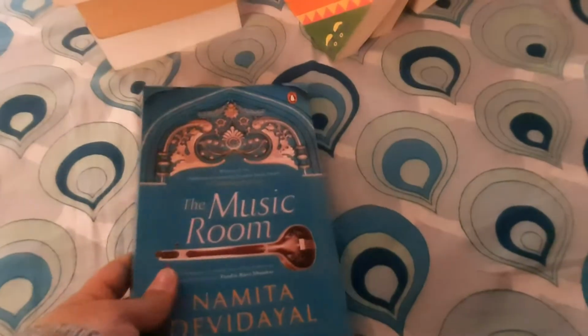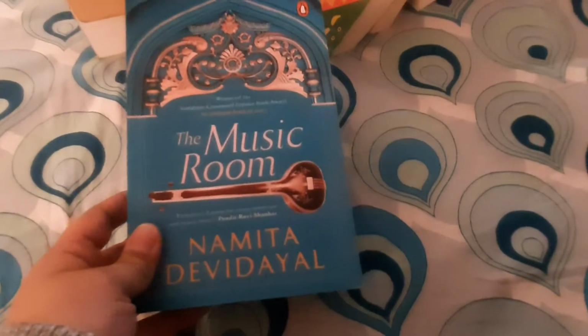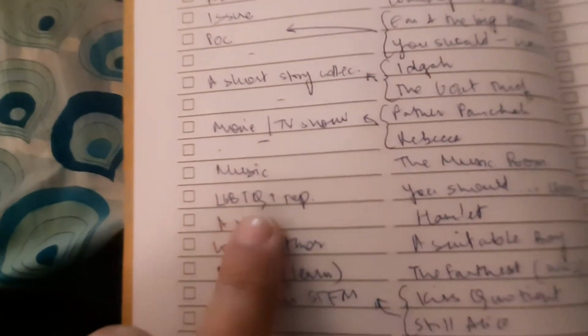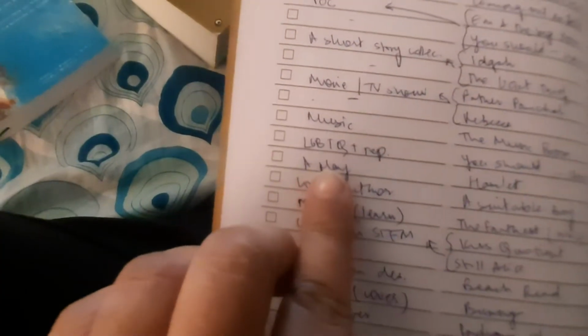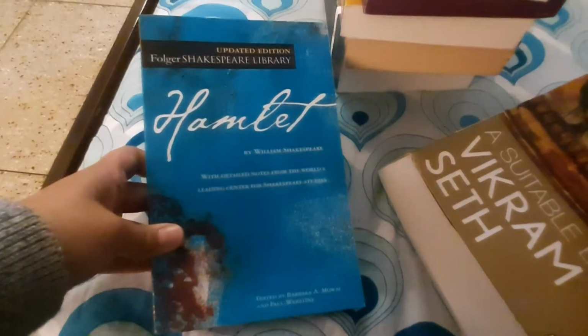We have a book about music. And for that, I have The Music Room by Namita Devidayal. This is about a girl who is reluctant to learn music, but then she ends up being really talented. Next, we have a book with LGBTQ plus rep, and that is You Should See Me in a Crown. I'm listening to this on audio. The next one is a play, and I have Hamlet by William Shakespeare.